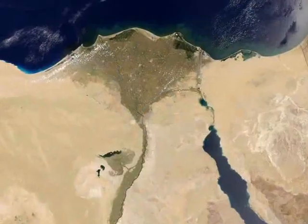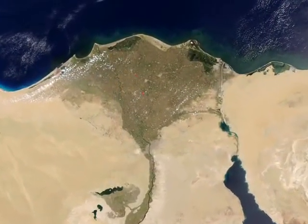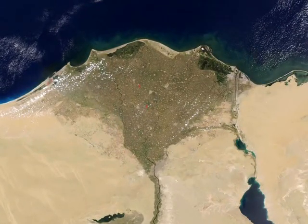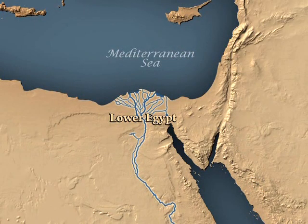Where the Nile meets the Mediterranean, it spreads out into a broad fan of channels and marshes, shaped like the Greek letter delta, which is why the Greeks called it the Delta of the Nile. Otherwise, it's known as Lower Egypt because it lies downstream on the river.